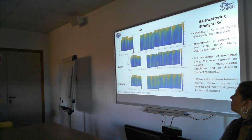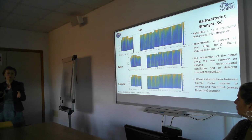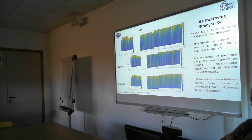This is the backscattering strength for the whole time series starting from 2006, updated to the last period. You can see that the backscattering strength is higher always during the spring-summer periods, and that it is repeated. This is the total backscattering strength, while here you have the diurnal and nocturnal, divided from sunrise to sunset, and from sunset to sunrise. You can see that along the water column there are more particles during the night, due to vertical migration in general.